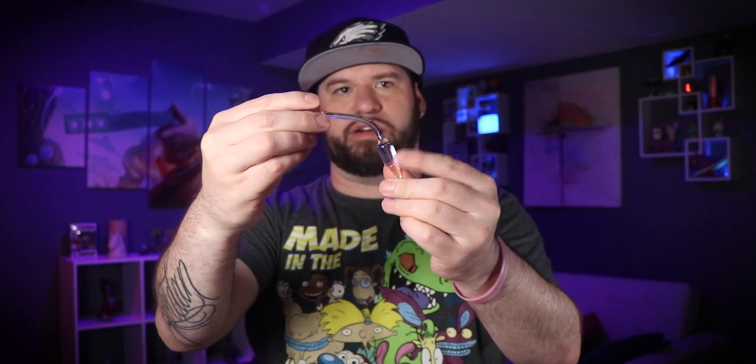And this is pretty nice, like a dab tool, I'm assuming. This is actually dope though. And this looks like it might fit in somewhere. You know what I mean? Like that looks like a bowl kinda. All right, anyway. We're going to put all this to the side. We'll get to the actual piece. Let's unwrap this.